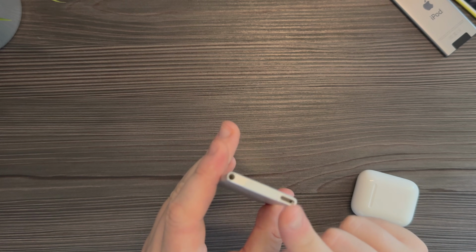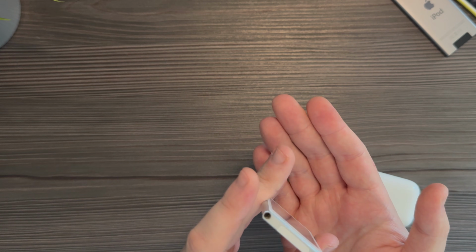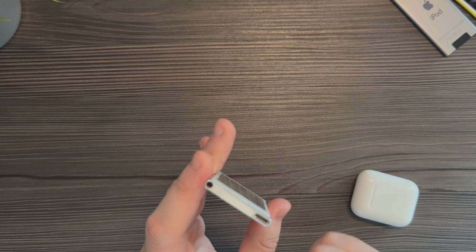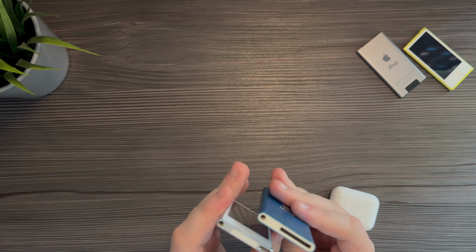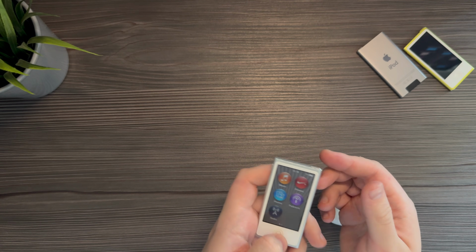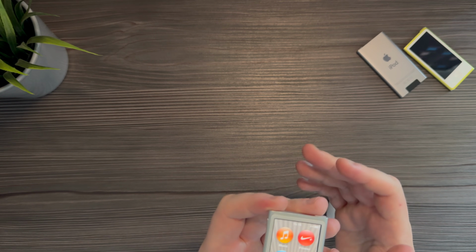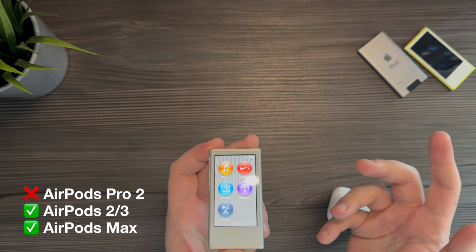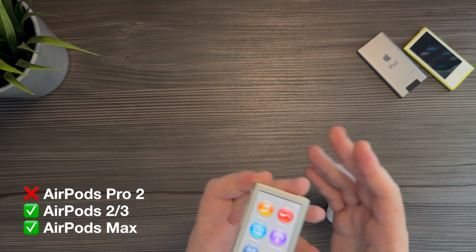One, it had a lightning port, which yeah, I know that we've moved to USB-C now, but it's still quite a newish connector and most people have a lightning cable around the house. So this is much more convenient than using the old school 30 pin cable to charge your device. And number 2, it had Bluetooth. This was actually the only iPod Nano that had it, and you can pair your AirPods or earbuds and it works fine. Except for the AirPods Pro 2. Those actually don't work for some reason. But the AirPods 2, the AirPods 3, and even the AirPods Max can pair and work just fine.